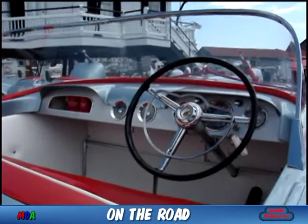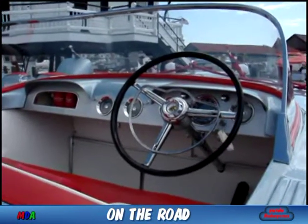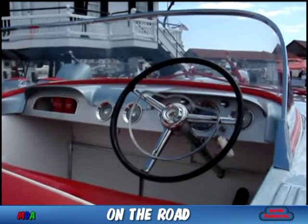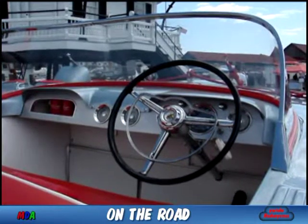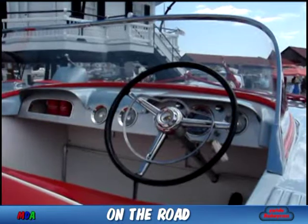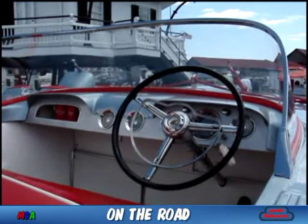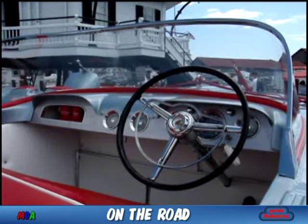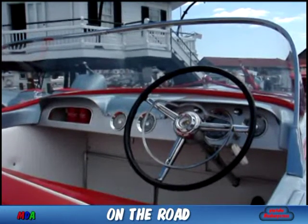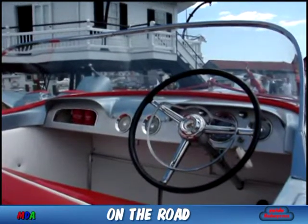Well, here we are taking a look at the dashboard of the 1959 Chris-Craft Silver Arrow. You can see the gauges look like they come from a car, because they do. That's how they saved money, as we just mentioned. And the steering wheel, that's a car steering wheel. Now, there isn't a horn, but it is a car steering wheel. So boats in the 1959 era and the early 60s, done by car designers, some of them anyway, and reflected what was happening in society. This is On the Road, and we're at the St. Michael's Maritime Museum. Please stay with us.